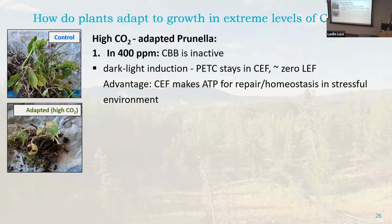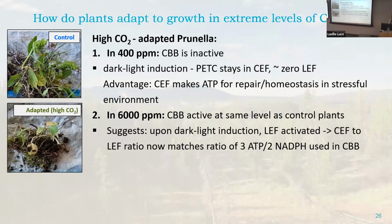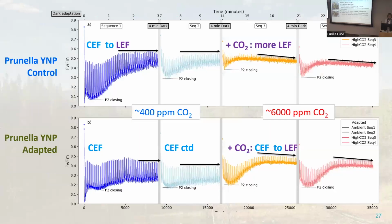The advantage of that, for a plant that grows in a stressful, high CO2, but also highly acidifying environment, is that it is always ready to make a lot of ATP, which it can then use for repair and homeostasis. So that could be an explanation. But when we give it 6,000 ppm, the Calvin cycle does get active to the same level as the control plant. So linear electron flow must be activated as soon as there's a lot of CO2, and then we get the right ratio to be able to run the Calvin cycle.